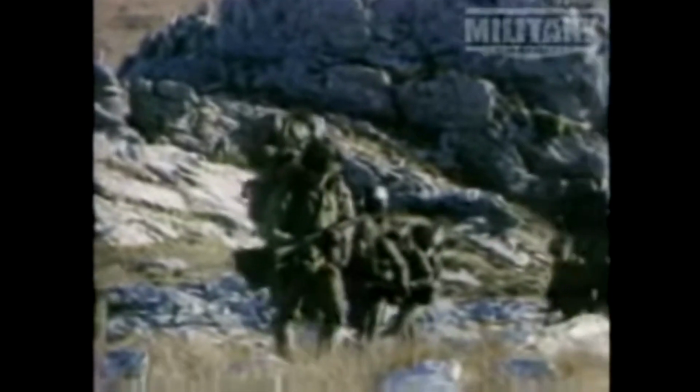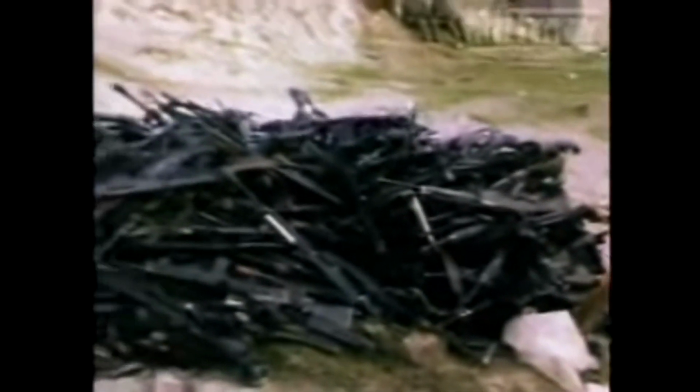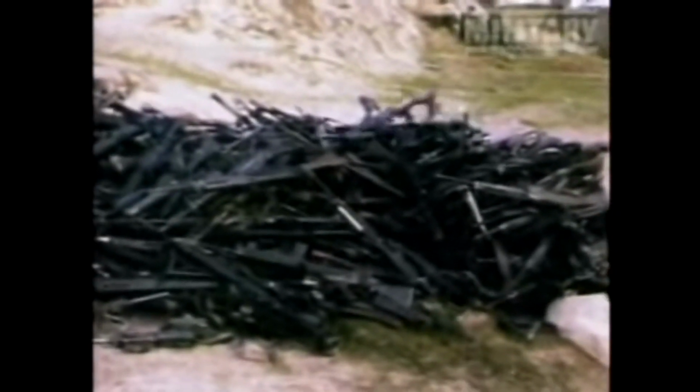Close to 1 million of these weapons were produced, if you count all the variations like the FAL 50.63 Para, designed for paratroopers, and the FAL Para Shorty. Some are still used to this day.